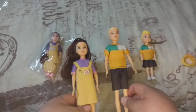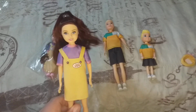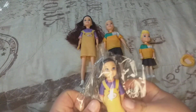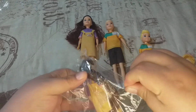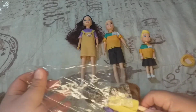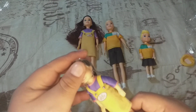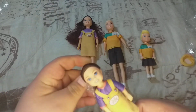Okay, and let's call her Maria, and her little sister Marita. I'm using these names just for now since I intend to customize them anyway, I'll come up with other names afterwards. Little Marita, she's very cute. She's very, very cute.